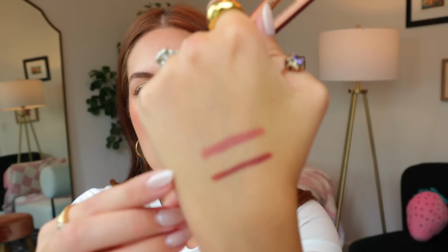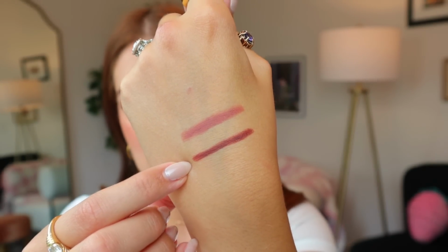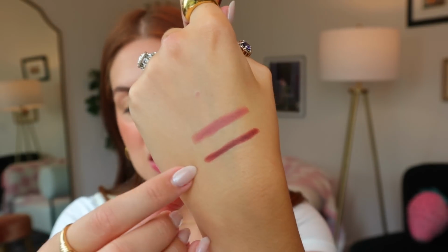This is Wherever Walnut, and that is Versatile Chestnut. I have been using Versatile Chestnut so much recently. I'm using it today, and then I'll fill in with a clear gloss, and it's just the most beautiful brown lip look, very reminiscent of the 90s. Black women and Latina women have been wearing this look for ages, and it is just beautiful.